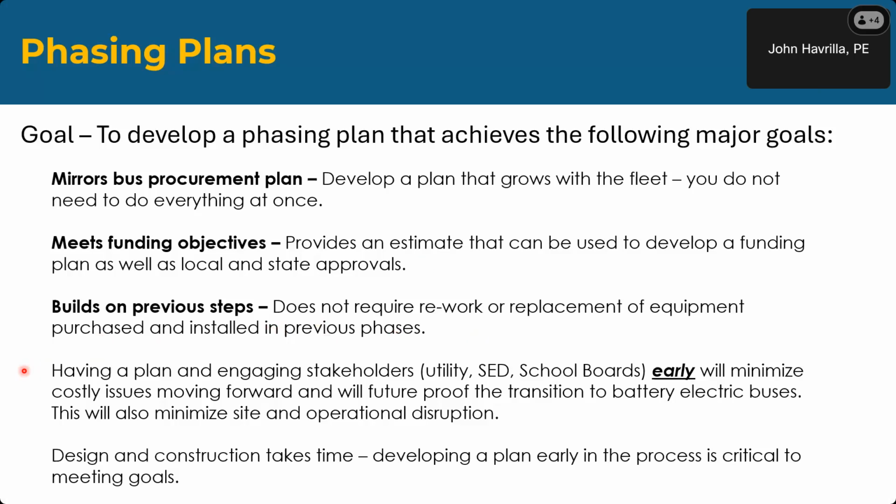Having a plan and engaging stakeholders, utility, state education departments, school boards early will minimize costly issues moving forward and will future-proof the transition to battery electric buses. This will also minimize site and operational disruption. You don't want to tear up a parking lot too many times. You want to try to plan how you're going to do this and avoid unnecessary in-ground work.